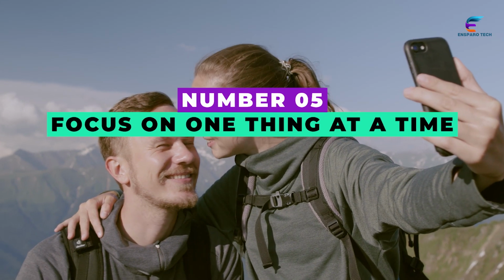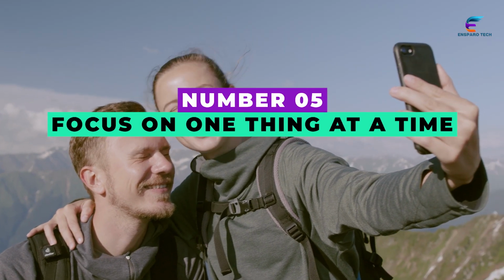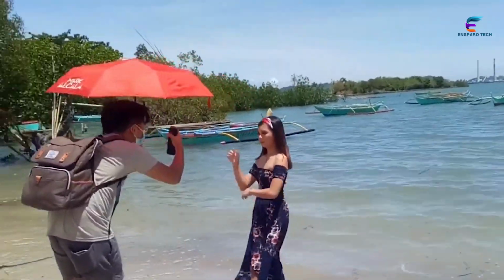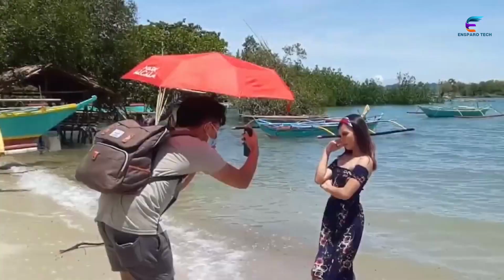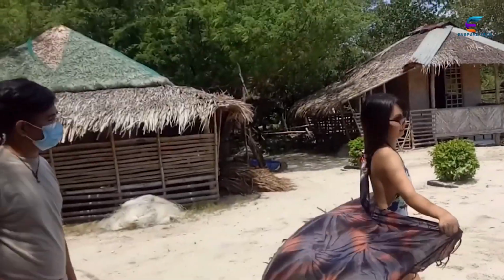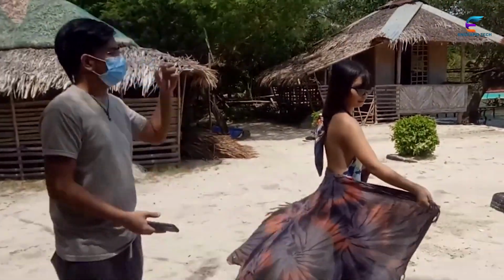Number 5. Focus on one thing at a time. Making a great photo is not just about how it looks, but also what's in it. Many awesome photos have just one interesting thing in them, like portrait pictures. So when you're taking a picture of something, take your time to set up the shot. Some pros say that your subject doesn't have to fill the whole picture, and about 2/3 of the picture can be empty space. This helps your subject stand out even more.